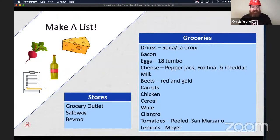These are those tasks. These are the things that I need to do. I need to get the bacon. I need to get the beets, all these different specific things. Then I also have the stores. Well, what stores am I going to? Those are like the steps, because physically, if I'm at Grocery Outlet, I cannot be picking something up from Safeway or BevMo. Okay, I can only be in one store at one time.